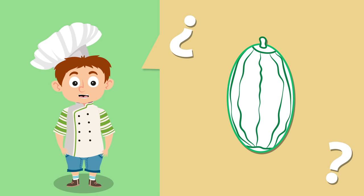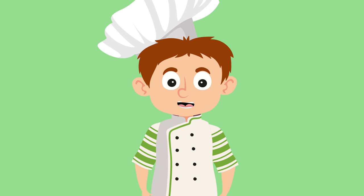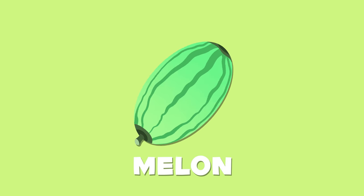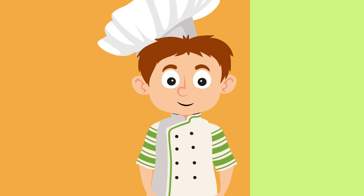This fruit is really big too! And has a coarse peel! What fruit is this? It's a melon! Melon! Say it with me! Melon! Melons look like a rugby ball!